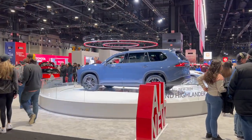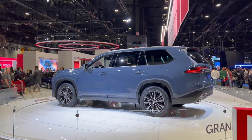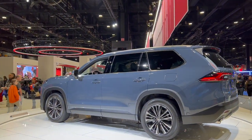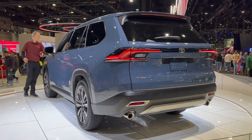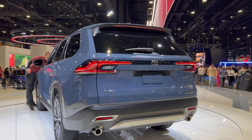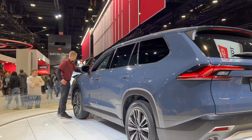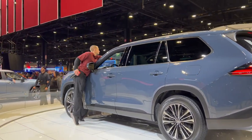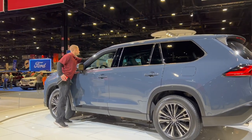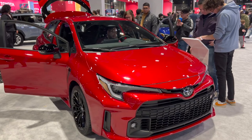All right, now going to the Toyota exhibit, you've got the all-new 2024 Grand Highlander. This made a lot of news when it dropped on the first day of the Chicago Auto Show this year. Looks pretty nice. I like the rear. Definitely keeps up with some of the boxier Expedition, Tahoe, Suburban, Yukon, all of those twins. I like the color though. It's a pretty cool color. Toyota has a lot of cool stuff going on this year.